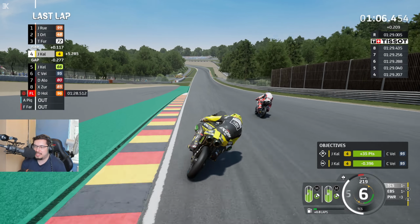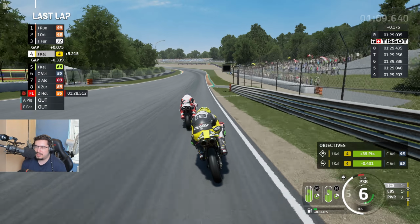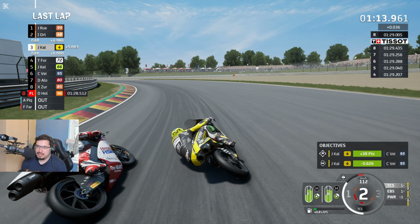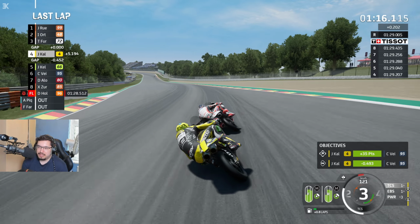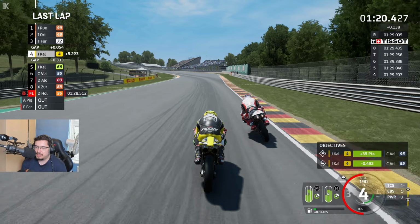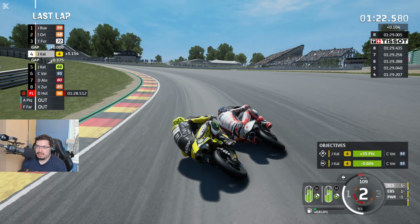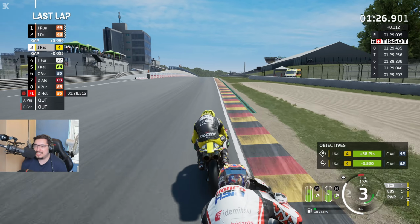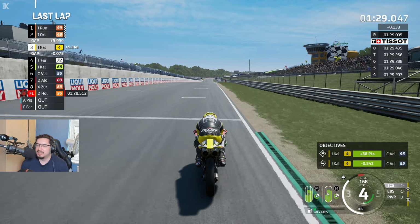Bit wide from Callis. Does he still get the tow from the Honda Team Asia bike? He does. Oh, round the outside. First side holds on. Raider held on ahead of Ortoda as well. Callis down the inside of first side, and he gets it in the final corner.